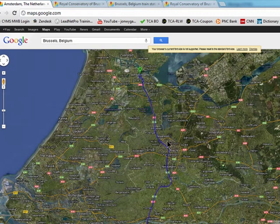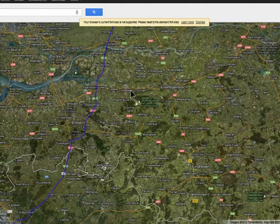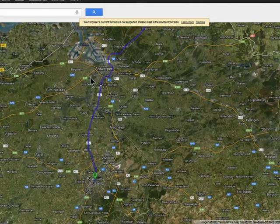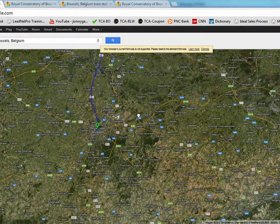So went from Amsterdam, which frankly I wasn't real impressed with. Not sure I'd ever go back there. And then went south about 2.5 hours down to Brussels. Went through Antwerp, which was another main stop. But there was a lot of small stops along the way.